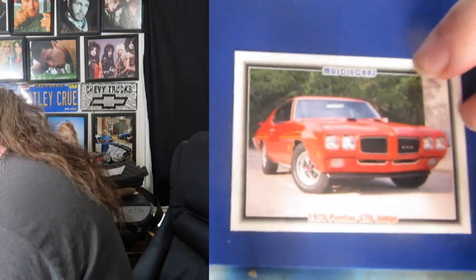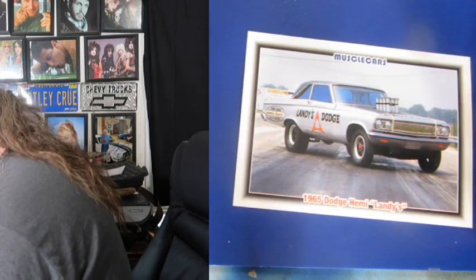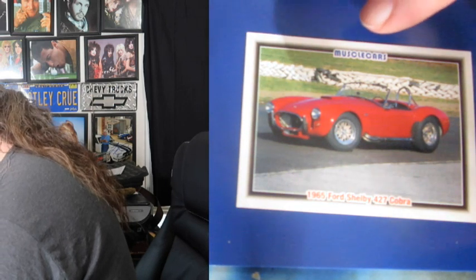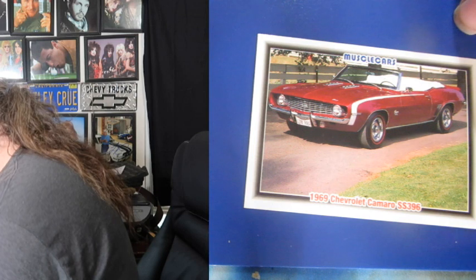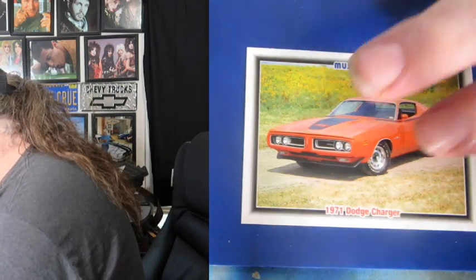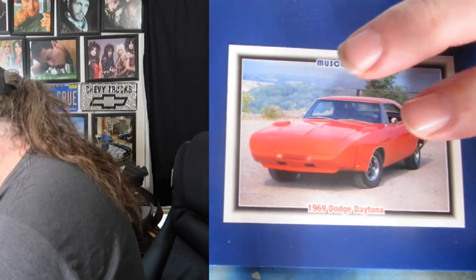1966 Pontiac GTO. 1970 Pontiac GTO Judge. 1965 Dodge Hemi Landis. 1965 Ford Shelby 427 Cobra. 356 in production. 1969 Chevrolet Camaro SS 396. 1971 Dodge Charger. 1969 Dodge Daytona.